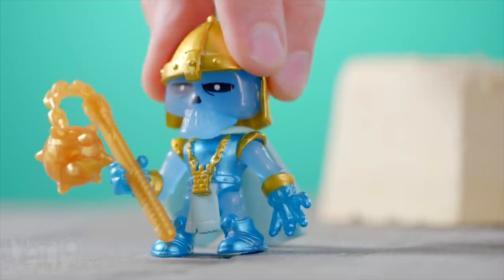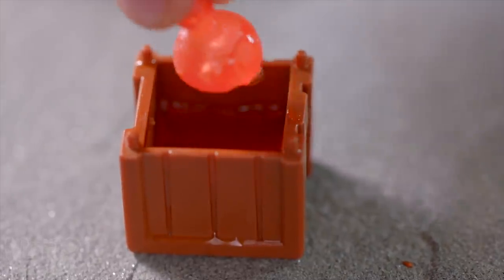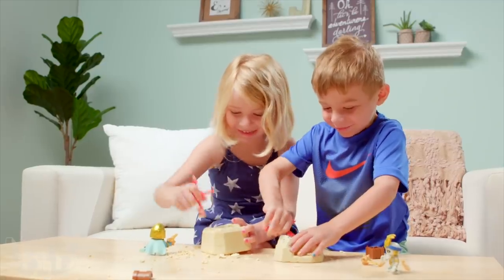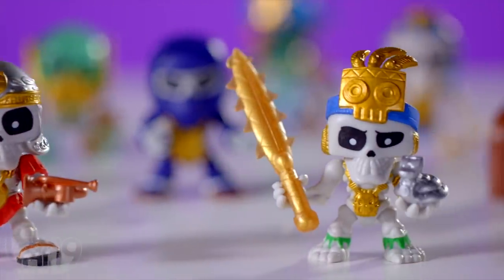Assemble the remains to reveal your new figure and add water to the chest to start a reaction that reveals the prize inside. It could even be a gold-dipped treasure of your own. No matter what you get, you'll love the thrill of a living room treasure hunt. And with 24 different figures and over 30 different treasures to collect, you'll become a pro excavator in no time.